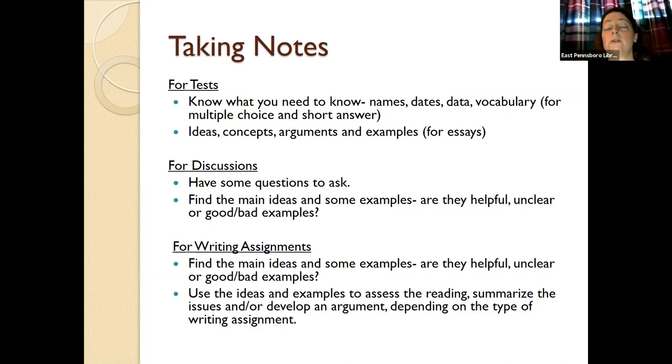For discussions, it's great to have some questions to ask. Questions that come out of the reading naturally are always the best, if you want to know more about something and the reading just didn't get there.